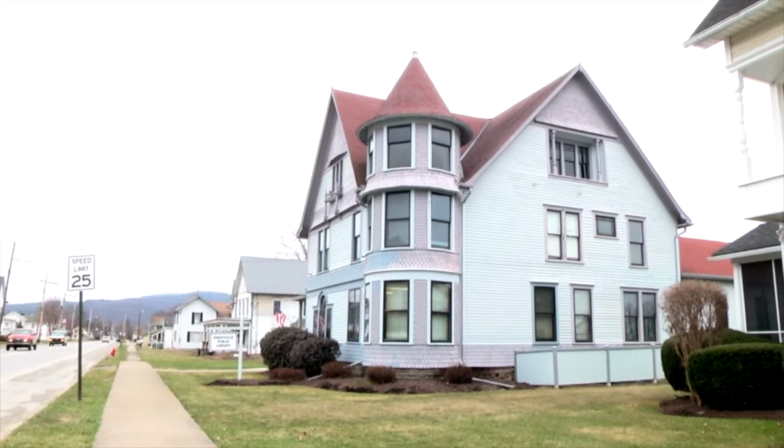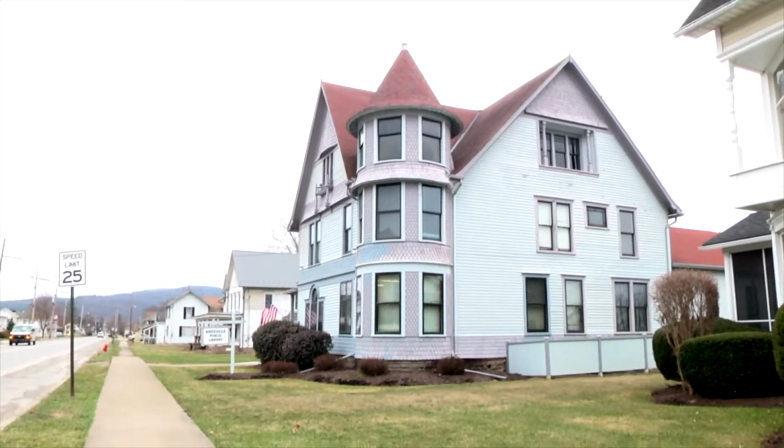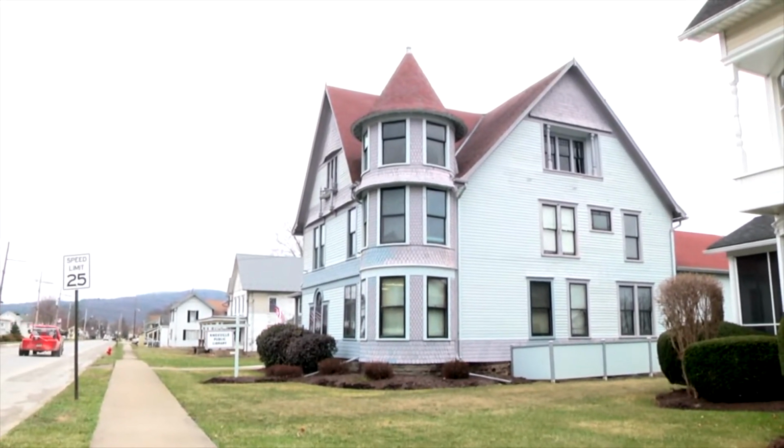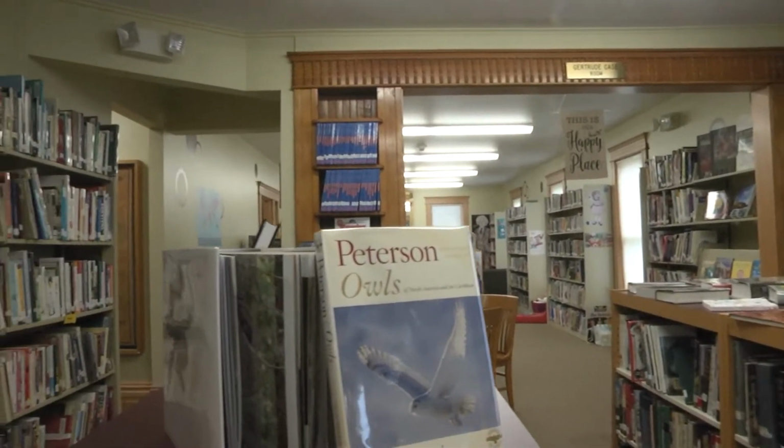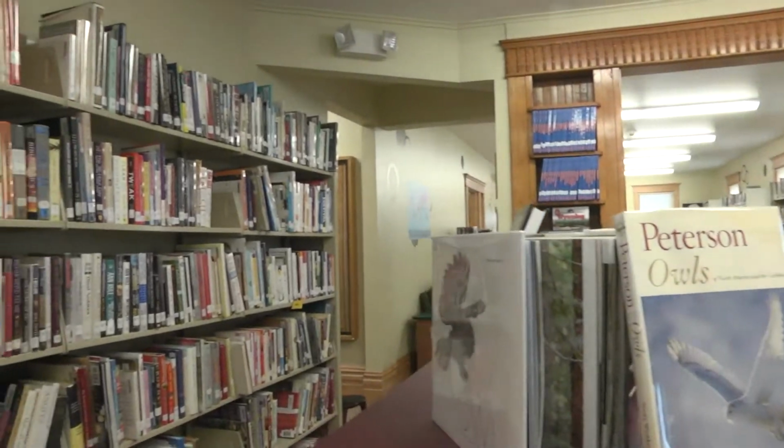What style would this be considered? This house is Queen Anne style, and from the 1890s, it's definitely one of the original homes in the area. And it's interesting to see all the moldings and all these staircase items, and even these lights are from the original part of the house.